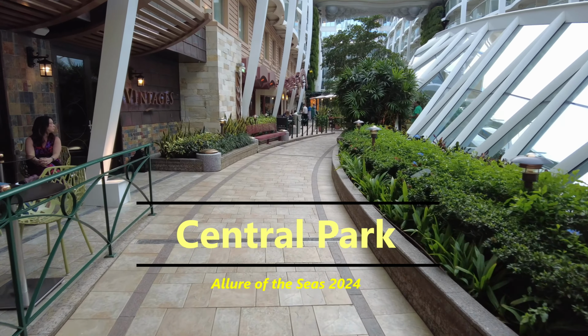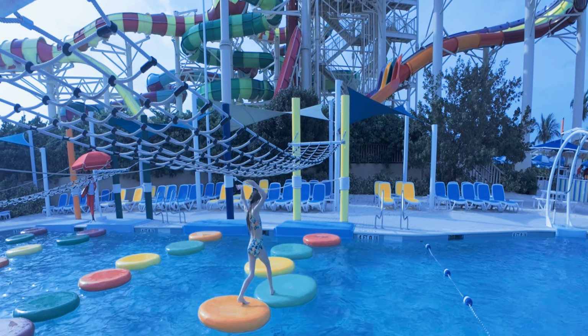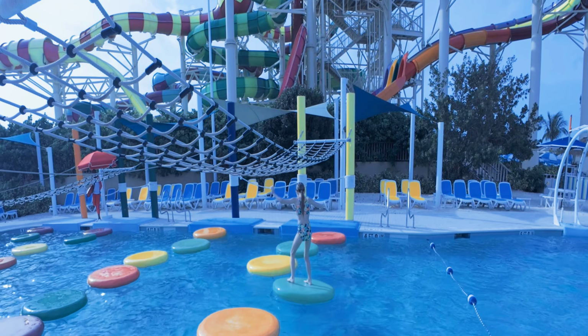Behind the wave pool, there is the sports pool, with all the activities like the rope swing, the little rock wall, and there's a bunch of obstacle courses. This is a favorite of my 8-year-old. She can literally spend hours here, so it's a great place to bring a kid. She really loves it.